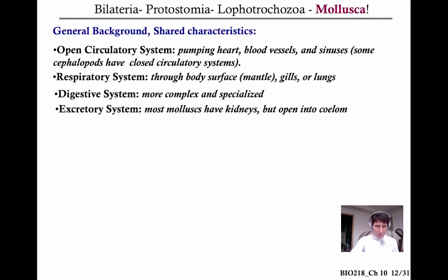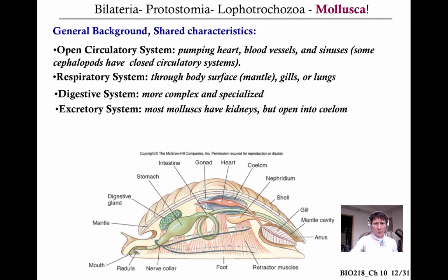You also have a better developed kidney system. So most mollusks do have kidneys. Unlike what you saw, say, with the flatworms, where you had those flame cells that formed protonephridia that then dumped through pores outside their body, and it was lining their entire body. Now what you have is a closer approximation to a full kidney. So you have special cells that are actually functioning together in a centralized organ, not spread throughout the body. And they will dump their waste products either outside the body through the anus, or they might do it into this open portion of the coelomic cavity, which then gets washed out of the body.